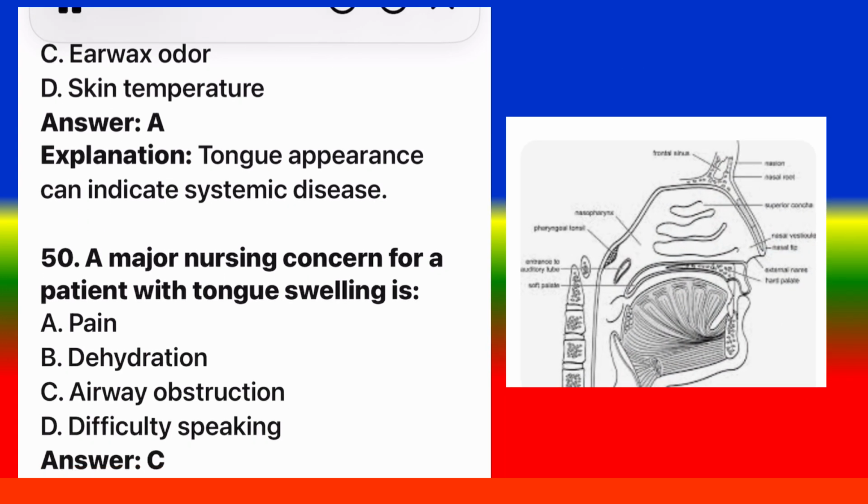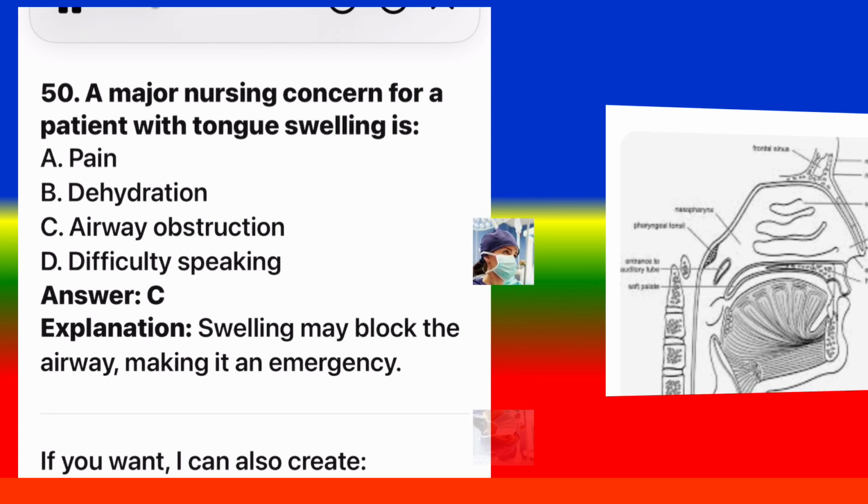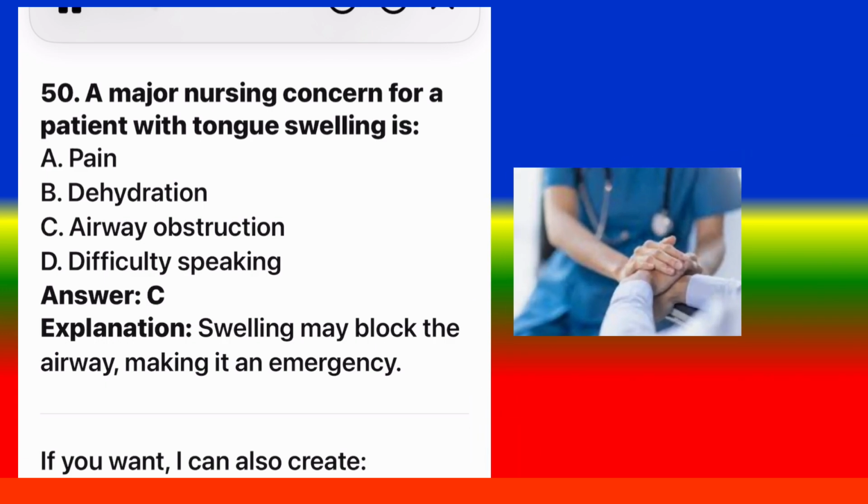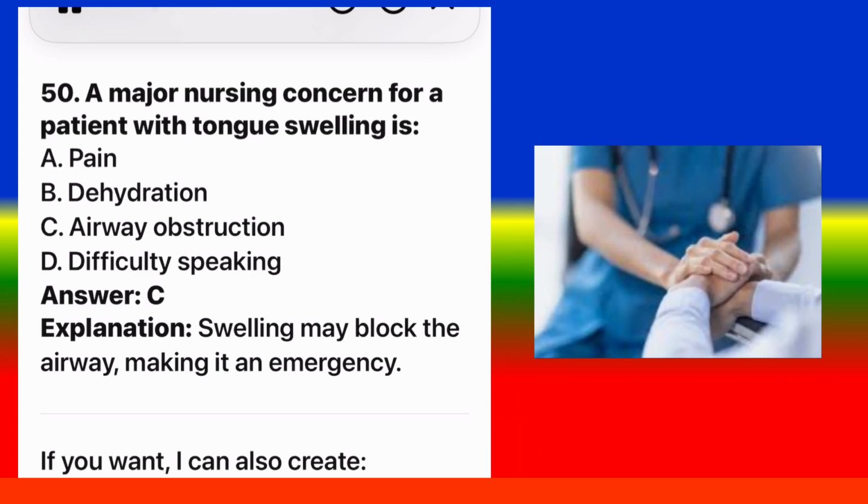50. A major nursing concern for a patient with tongue swelling is A. Pain, B. Dehydration, C. Airway obstruction, D. Difficulty speaking. Answer C. Explanation. Swelling may block the airway, making it an emergency.